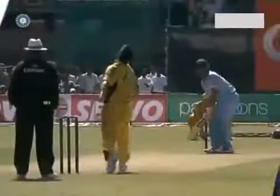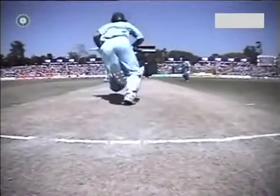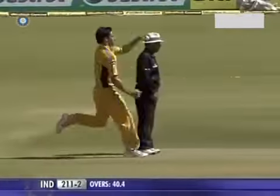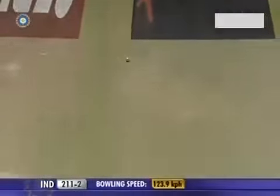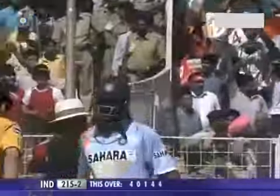A lot of bottom hand in this shot, like a tennis shot, cross court forehand through mid on. Mid on inside the ring, four more runs to India. MS Dhoni 19 off just 13 deliveries. Another straight drive, more runs, another four. Brilliant batting from MS Dhoni. Crowds have come alive.